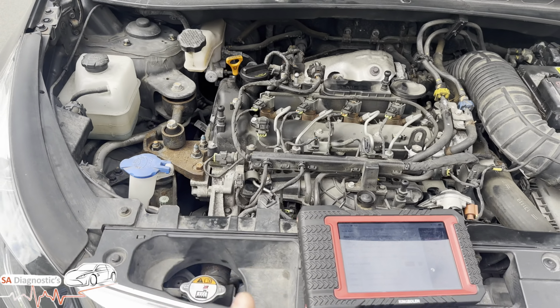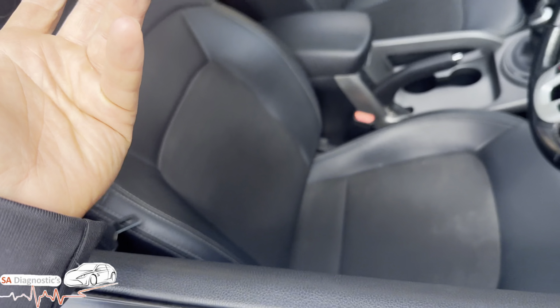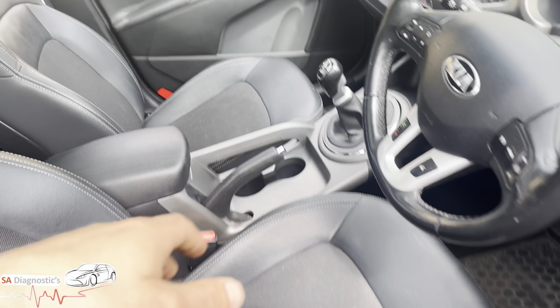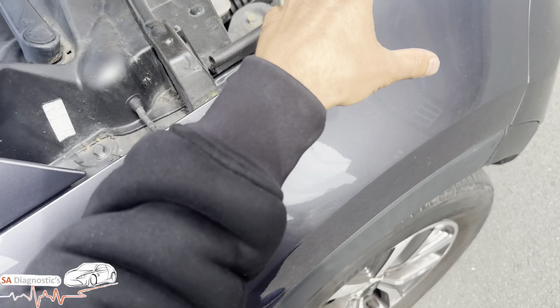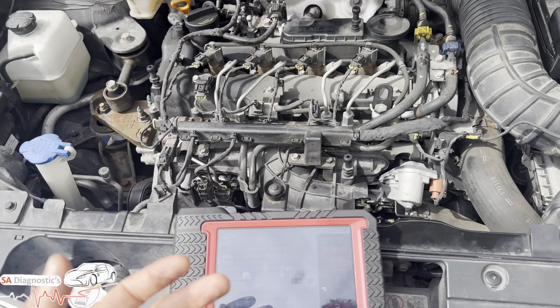The other alternative you can do is remap, which I have seen. I don't recommend it, but you can do it. It may not be lawful, but it is what it is for some of you. You can remap it, maybe 150 quid, around this figure, and this will eliminate the fault code and the loss of power. But this is not 100% guaranteed, but that's what a lot of people do.